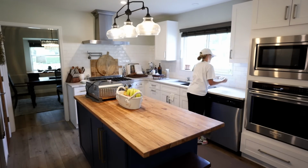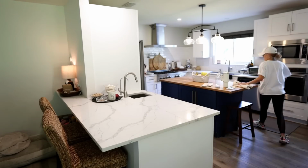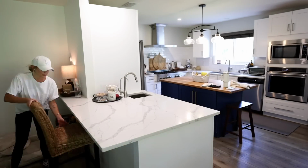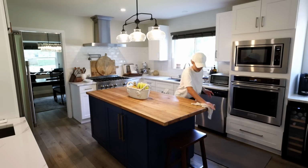I am literally almost done. I'm just finishing wiping down the counters, moving everything, wiping underneath it, this backsplash, etc. And then the very last step, which feels so nice to say, is to wipe down all of the countertops on the main island as well as on my butcher block countertop.